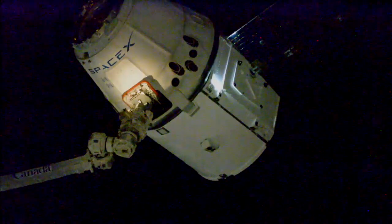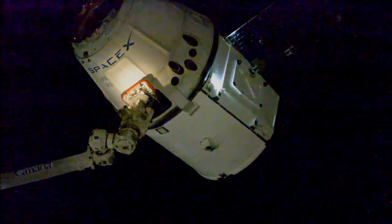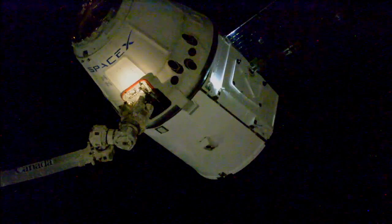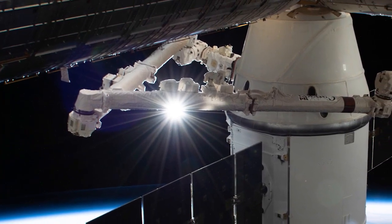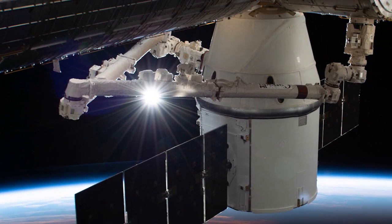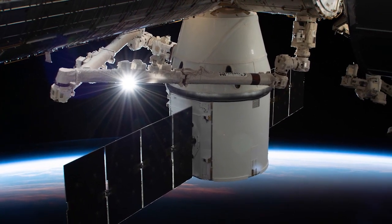European Space Agency astronaut Luca Parmitano grappled the Dragon using the space station's robotic arm, Canadarm2, and NASA astronaut Andrew Morgan provided backup. The SpaceX Dragon brings 5,700 pounds of research, crew supplies, and hardware to the space station. The Dragon will spend about 1 month at the station and then return to Earth with cargo and research results.